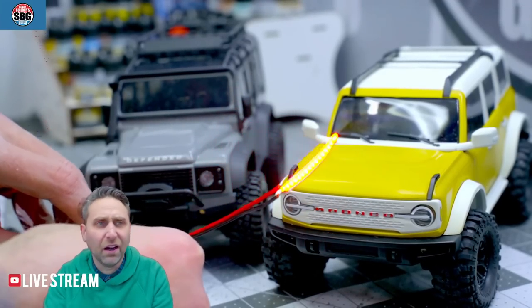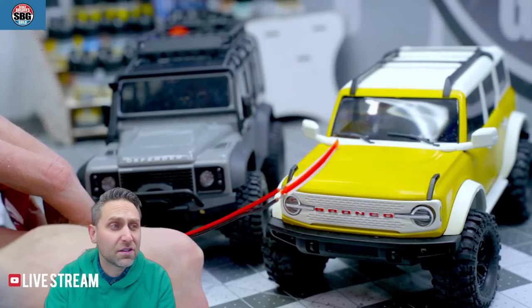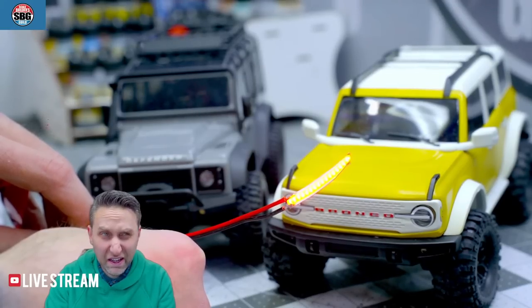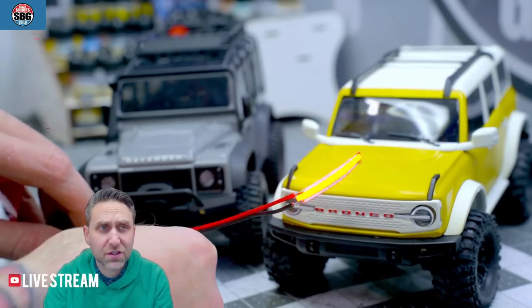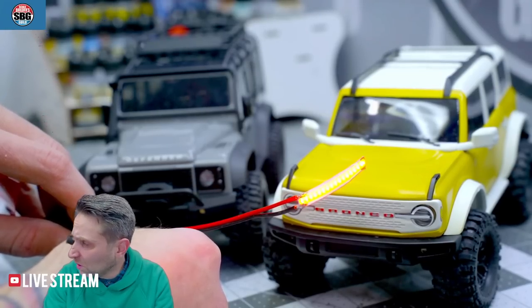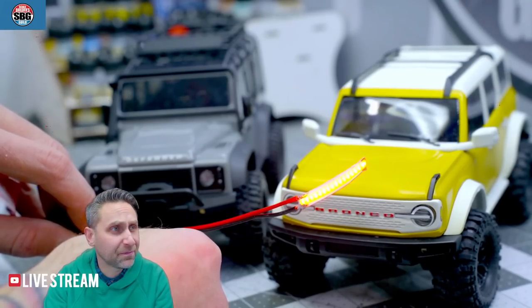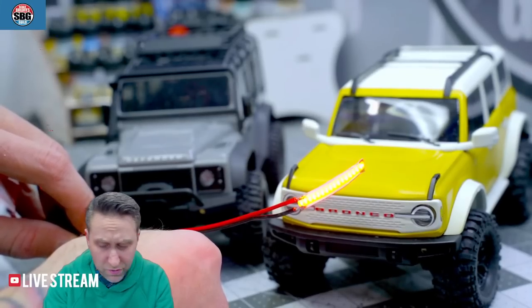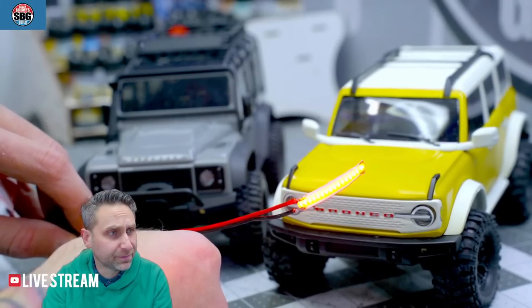Just stay lit. There. Okay. Stupid bright. That's correct, that's a good way of looking at it. If you look really close, you can see the LEDs in there, but they're so tightly packed that it really does create a pretty awesome pattern of solid light. Comes in all kinds of different colors. And yeah, I'm going to use this stuff all the time. It's awesome.